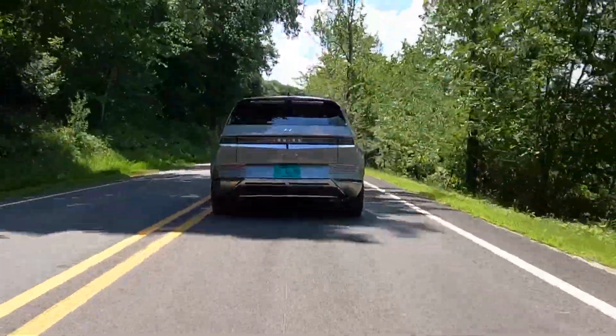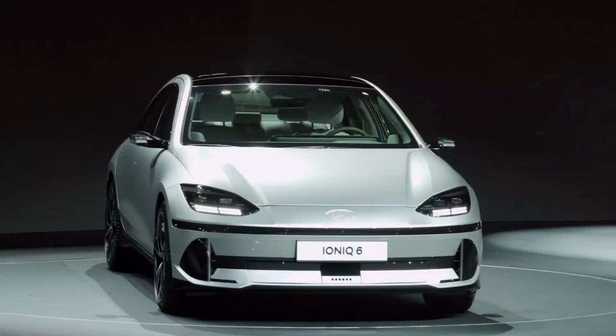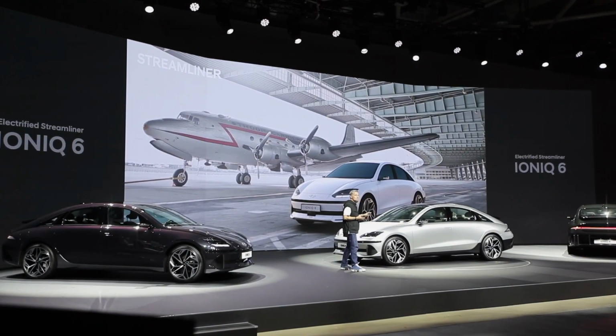To that end, this car is built on an all-new platform called EGMP, or Electric Global Modular Platform. And what that means is Hyundai plans on using this platform on a lot of different products. And as if to put an exclamation point on that very topic, just as I received this car, Hyundai announced the Ioniq 6, which is a sedan, yet another path to going mainstream with battery electric vehicles.